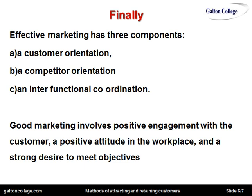Secondly, a competitor orientation. The business should be aware of competition. If the product is successful, competitors will arrive in the market and they will try to compete away the profits, get a share of the profits for themselves. So there must be some recognition of the potential of competition. So the marketing must be with one eye on competition, so that the product is focused specifically at customer needs, and through market research and good information flowing back from the market, the business is able to target the customer needs precisely.